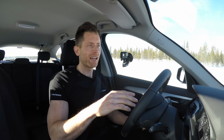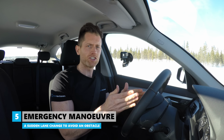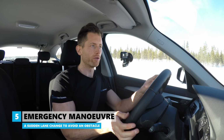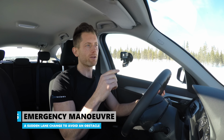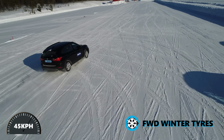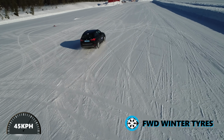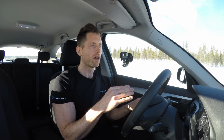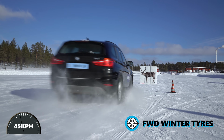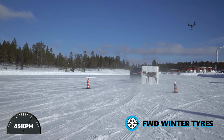Okay, next test of the day is what I'd call an emergency lane change. So you're driving along, minding your own business, someone jumps out in front of you and you have to swerve really quickly. Now I've just been running at this elk we've set up at about 45 kilometers an hour with the winter tyre car. Now, I don't expect this to perform quite as well. So this is my first run and I'm gonna aim to get to about 35 kilometers an hour. So 10 kilometers an hour shorter. Now the winter tyre steered around it absolutely no problem. And we'll just see what happens with this one.